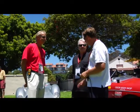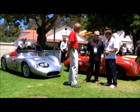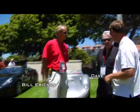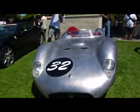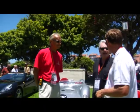Let's start old school. Tell me about this Maserati. This is a 1955 Factory Works Maserati race car. It was raced by Phil Hill. Wow. Hill climbs, raced here in the United States. Big race history in the car. It's a 4-cylinder. It's called a 200 SI.